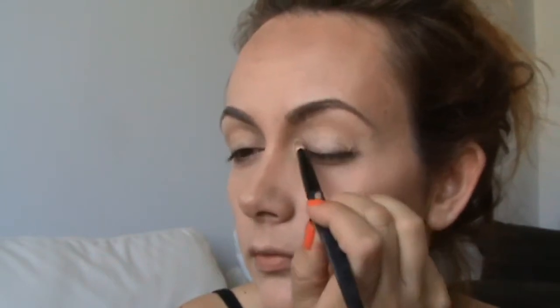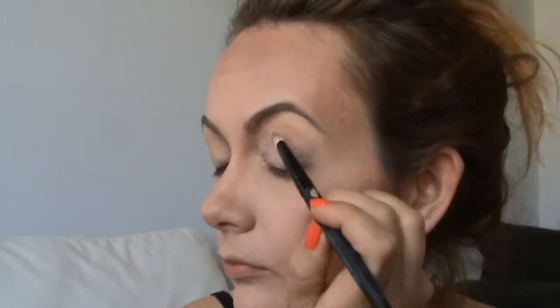As usual, I'm gonna start my makeup using an eyeshadow base from Jordana Cosmetics.